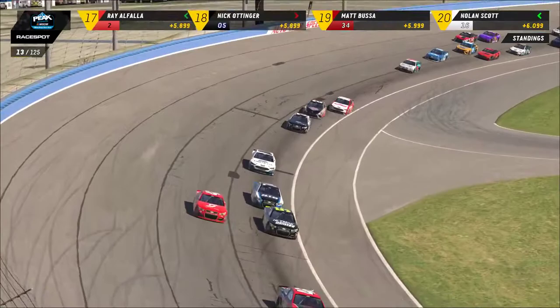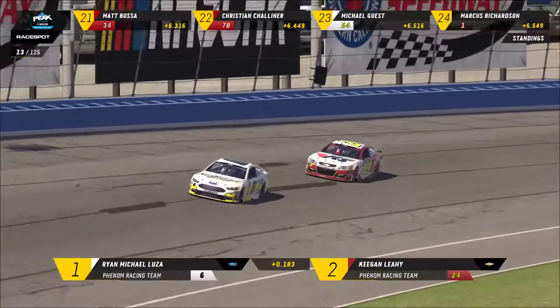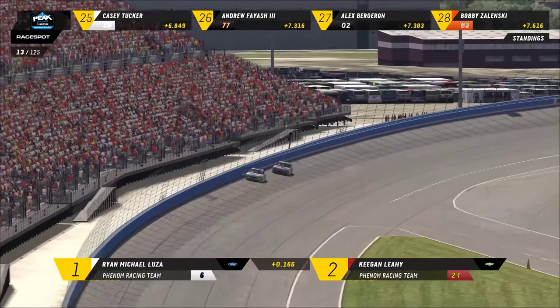And I think when you have two drivers like Luza and Leahy who continue to pressure each other. Luza made the pass relatively easily. I don't think Leahy put up much of a fight. You see that number 24 is not letting Ryan Luza get away by any means. So you have to wonder if they're pushing each other maybe a little bit more than they would be if that other driver wasn't there. If I'm Ryan Luza and there is no Keegan Leahy, you're talking about a 2-second advantage right there just coming out of the side of the screen.